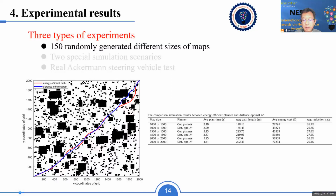The average planning time, path length, energy cost, and reduction rate of the paths generated by these two planners are shown in the table. The energy cost of the path is reduced.